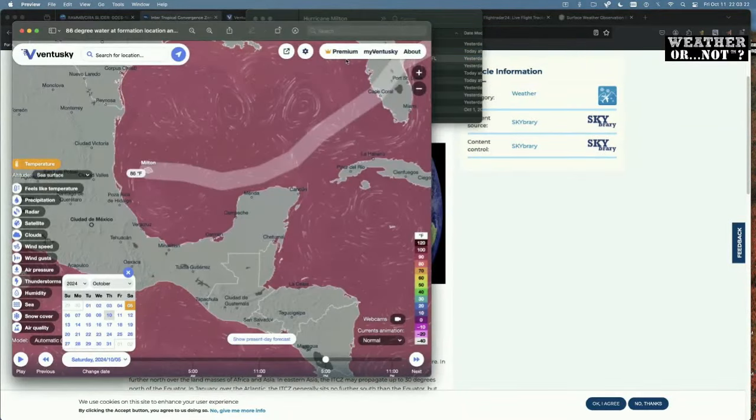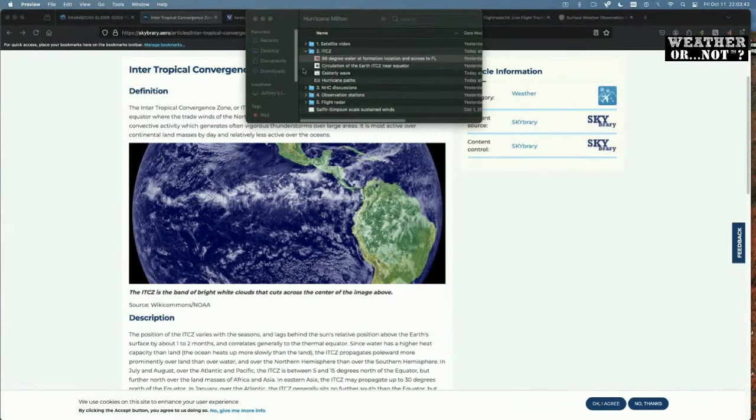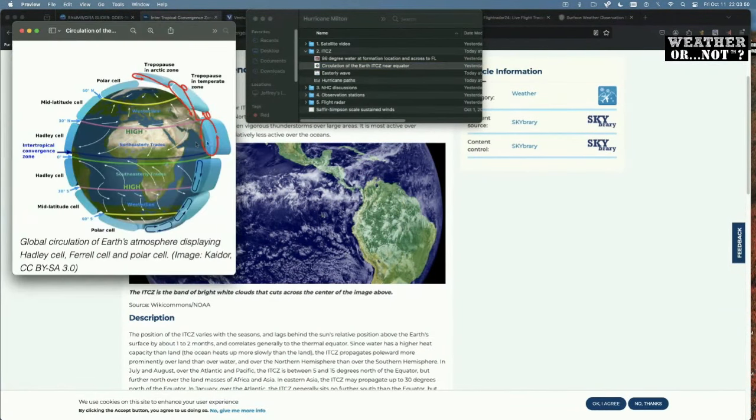Quickly, I want to show you the water temperatures over there. So 86 degrees. You need supposedly 79 degrees to make a hurricane. And I've checked the temperatures across this whole Gulf of Mexico, and it's in this range, so 85, 86. Fahrenheit. Correct, Fahrenheit.